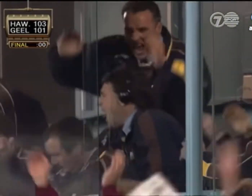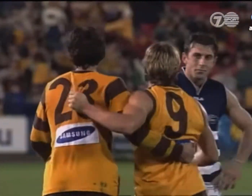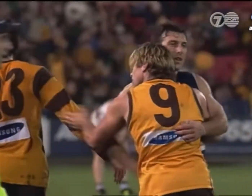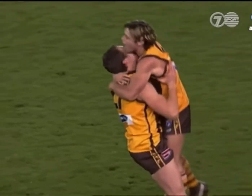And have a look at him. Jubilation. That's what victory's all about, Rex. All players and two great players tonight embrace each other. They know what a contest is. It rips your heart out, doesn't it, something like that?